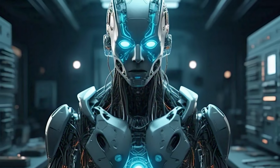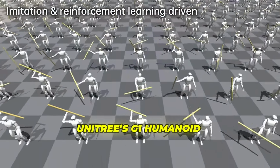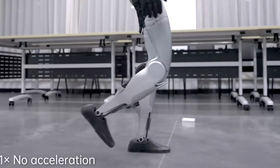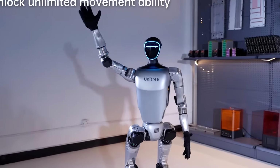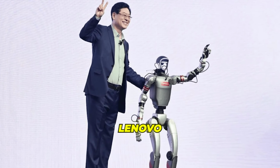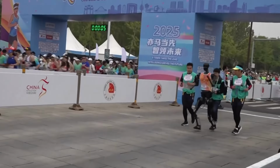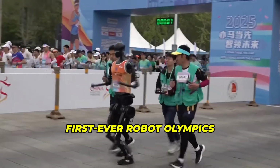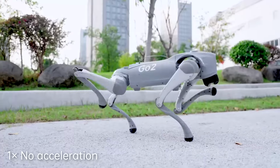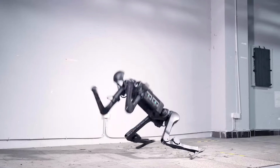What happens when you give a robot a brain? Unitree's G1 humanoid just found out, and it's changing everything we thought possible in consumer robotics. But Unitree isn't alone in this race. Lenovo is stepping into the humanoid arena with surprising ambition, and China is preparing to host the first ever Robot Olympics. This isn't just progress, it's a turning point in the evolution of robotics, and it's unfolding right now.